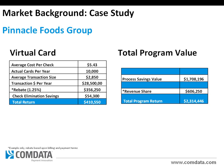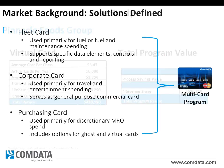You'll see here the average transaction size of $2,850, much higher than what we see on a T&E or purchasing card program. But again, when you look at the rebate, basically the company is paid for cardholder spend, and this is just an example of what a rebate could be, coupled with the check elimination savings. These programs have a high return for organizations.